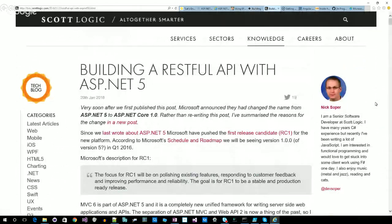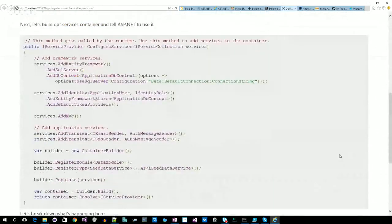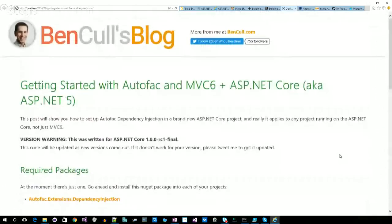Nick Soper talking about RESTful API with ASP.NET Core. Ben Cole, first of all, let's look at that again. Oh, it doesn't do it. Yeah, there it is. He's got a logo that won't quit. So he's talking about Autofac with ASP.NET Core. Kind of a short post, but nice explaining how to set that up.